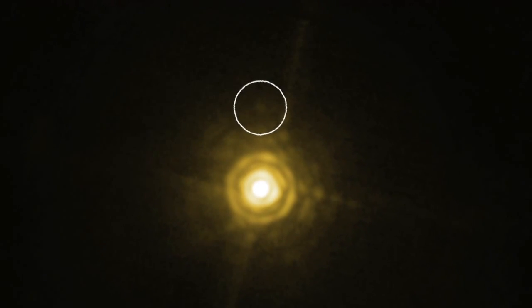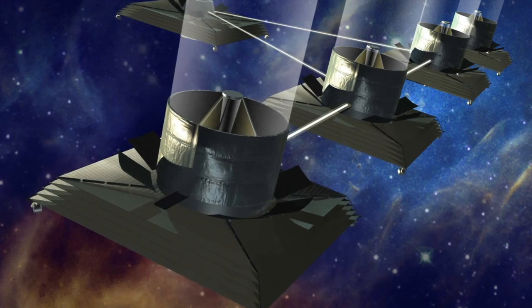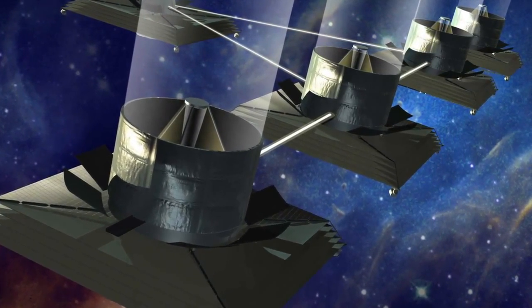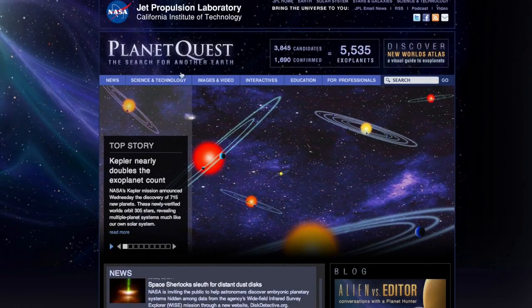Right now, the best pictures we can take of exoplanets still look pretty blurry and blobby, but we're just getting started. Future space telescopes may be so powerful that they can see stuff on exoplanets like continents and oceans and vegetation. That's all for this Q and Alien.